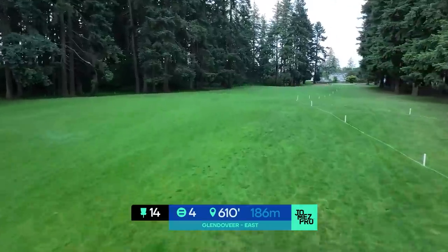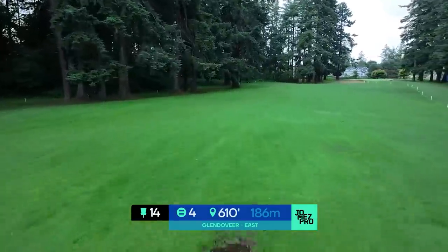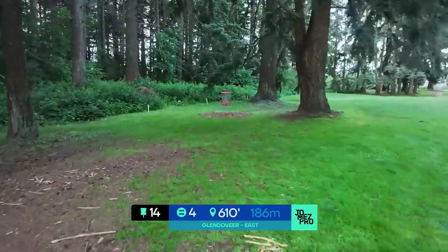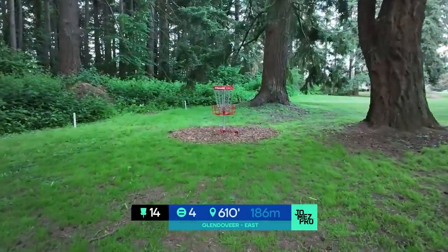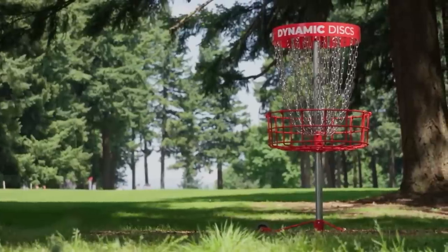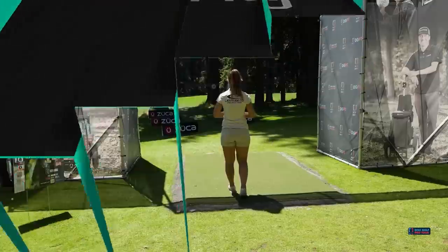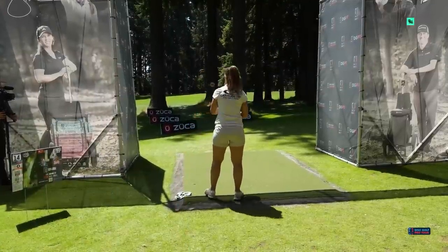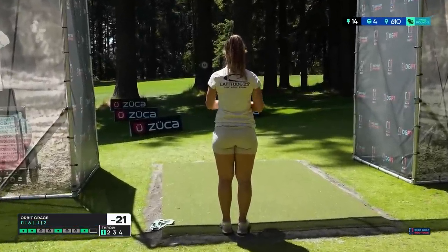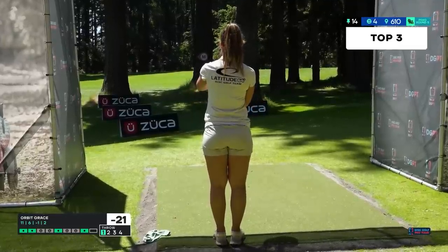Hole 14, 610 feet, par 4. A dogleg to the right. We have a mango tree right off the bat where you choose a gap either straight down the middle or the left side of that tree. I mean, the drive really isn't that big of a deal as long as you're able to get good footing. The OB line next to the basket creeps super close. It does get close. Forehand is a great play.